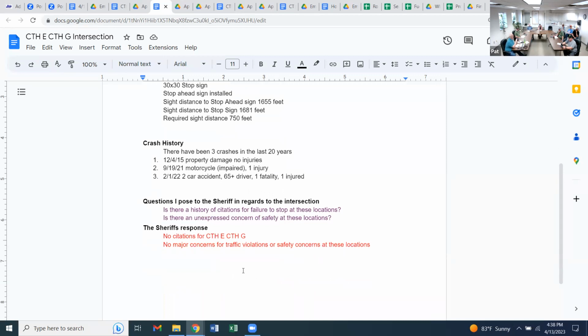Again, at this location there were three incidents dating back 20 years. One in 2015, property damage with no injuries. In 2021, a motorcycle, impaired, and one injury. And then in 2022, the most recent, there was a two-car accident, and the flag noted on the incident was a 65-plus driver, with one fatality and one injured at that event.